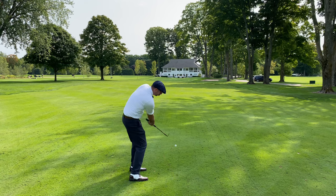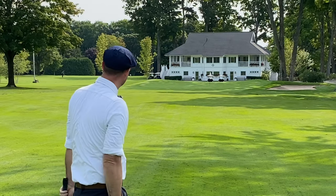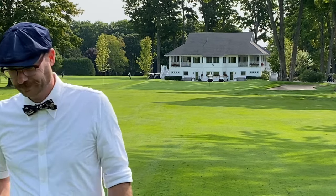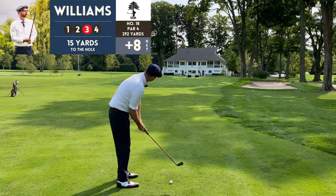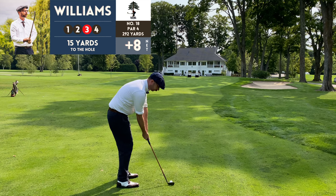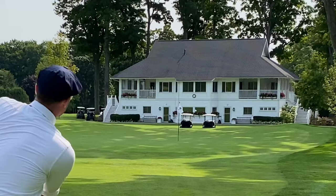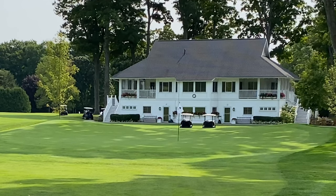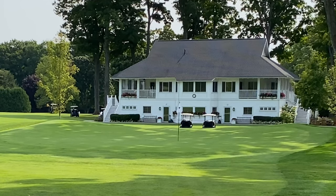But from the best that I understand, and the best that Andy Bell understands, the course hasn't changed much since 1927, with the exception of some longer tee boxes, things like that. Drainage has also improved over the years as well here. But this really is a golf course that hasn't changed much in almost 100 years at this point.